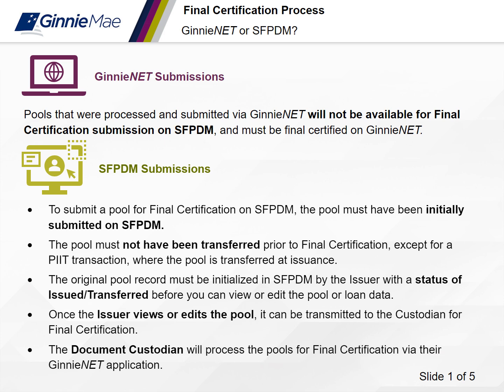So those are some of the new things. In GeniNet, you have to retrieve to do the final search. You put in the numbers, you put in a date range, and then it brings in all those pools for final certification. In SFPDM, it's much simpler, much easier, much cleaner, and you'll see the process as what I'm talking about. So these are just some of the things we want you to keep in mind before you actually start doing the initial.